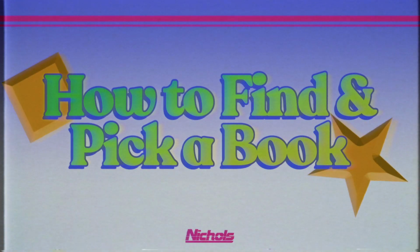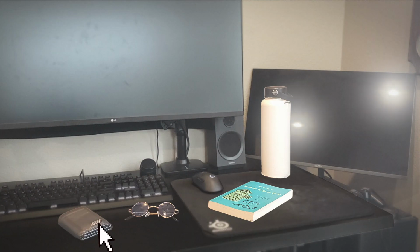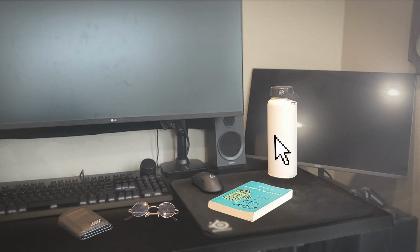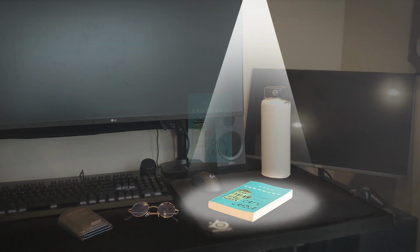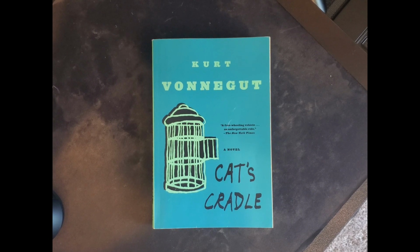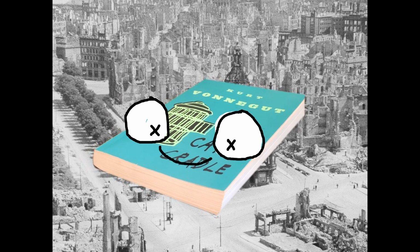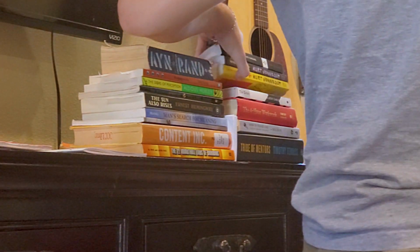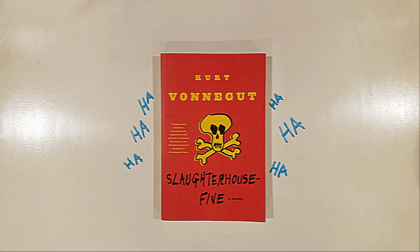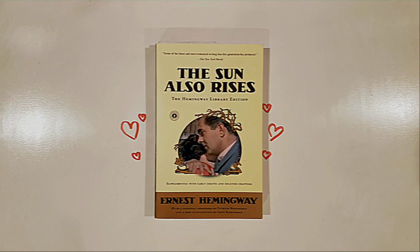Let's dive right in. How to find and pick a book. Now, it may have been some time since you've last seen a book, so let's make sure we're on some neutral ground here. Can you spot the book in this frame? This is the book we'll be using for today's demonstration, Cat's Cradle by Kurt Vonnegut. I chose and read this book because it's a funny and satirical narrative on postmodern issues of science, technology, and religion. You can choose your book for any reason, really. Comedy, drama, education, and romance for those saucy individuals.